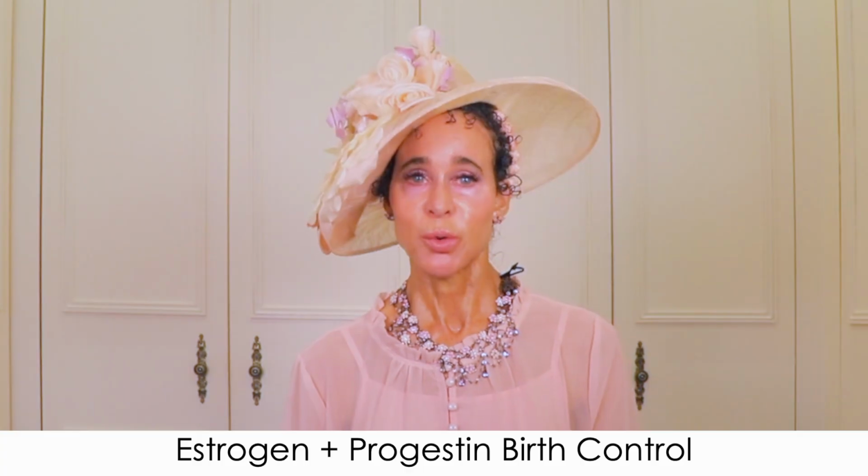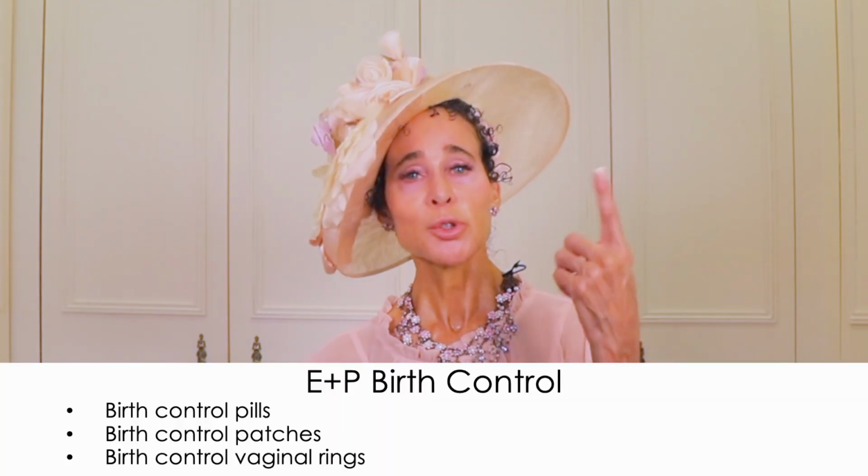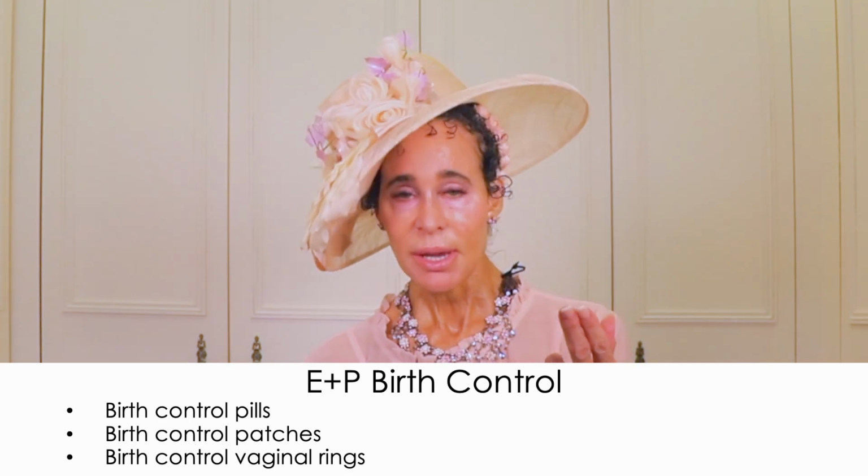Well, what about the third option, estrogen plus progestin birth control? Now, this is the first hint of progress, but it's just a hint. Estrogen plus progestin birth control includes birth control pills, birth control patches, and birth control vaginal rings. The difference between progestin-only birth control and estrogen plus progestin birth control is the estrogen. And I've told you that estrogen can make your uterine fibroids grow. So you'd expect estrogen plus progestin birth control to offer fewer uterine fibroid benefits than progestin-only birth control. But oddly, that's not the way it is.